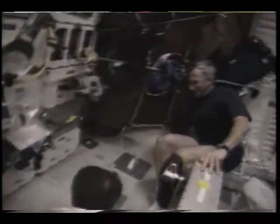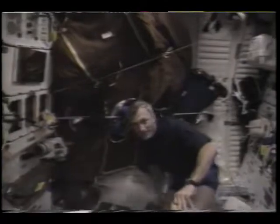Well, let's go back down the inner access deck area. We'll go down head first this time. And we'll say goodbye to the commander, Terry Wilcutt, who's just done a superb job with this flight. And I'll say goodbye as well, and thank you again for all the support that we got from the ground.